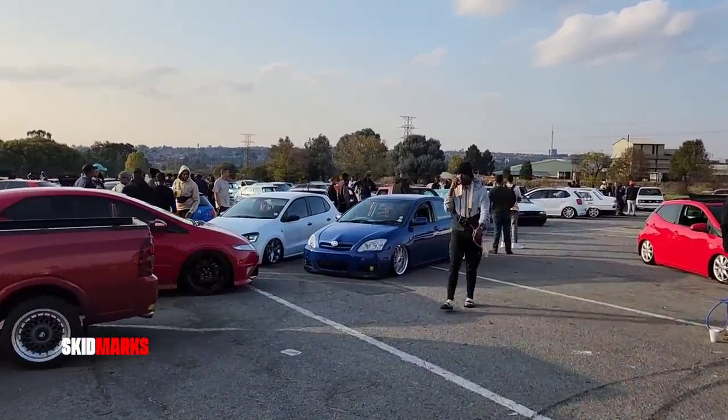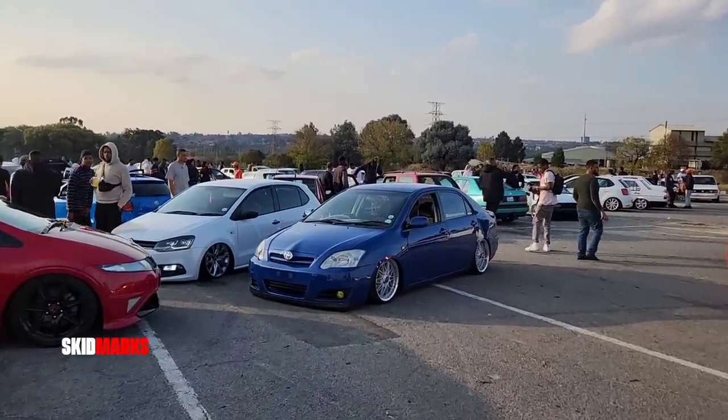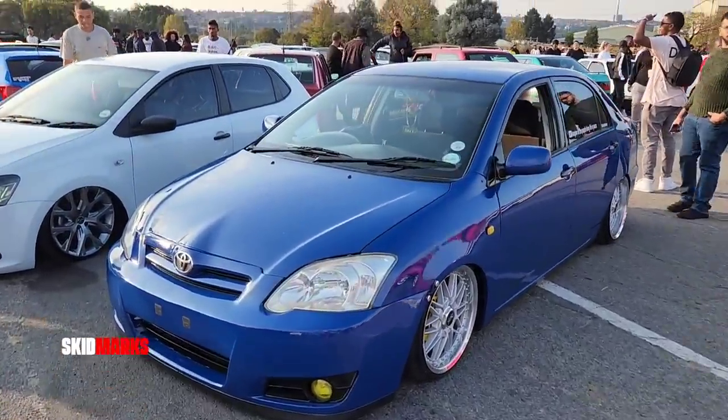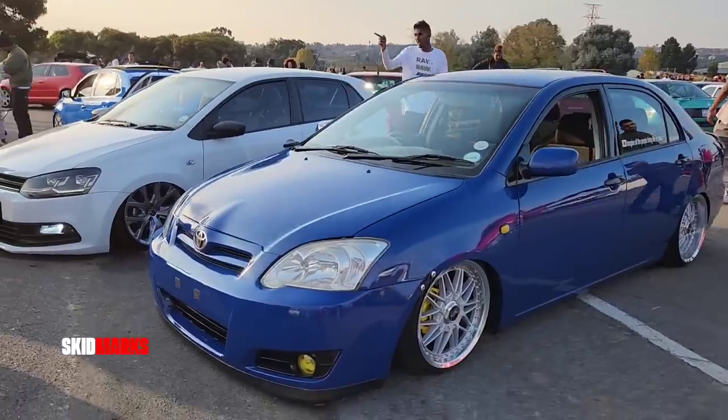Oh, this one's nice. What do you guys think of this? So this is a Corolla, no? But what makes this one so different is that it has a Run-X front on it. Yeah, ne? Lovely one, guys. I'll close the video off with this one.